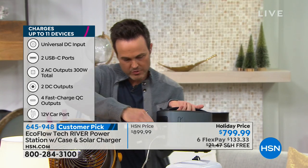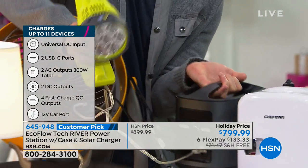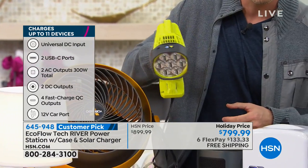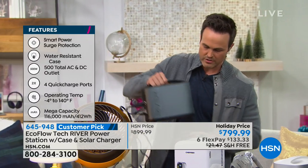So we're going to also just plug this into the cigarette lighter in the back here. Now we can use this in case of emergency. Now we've got lights. You can see there, I don't want to get you in the... There we go. So now we can go out and we can inspect when that disaster has happened, and we can see what's going on outside.